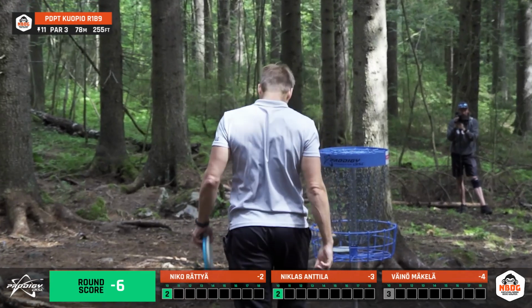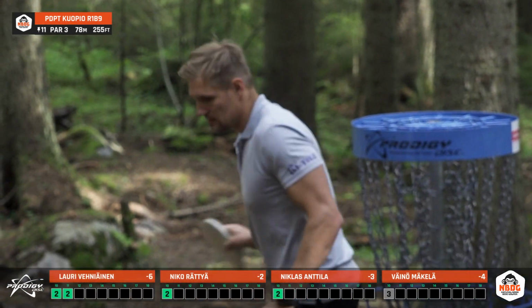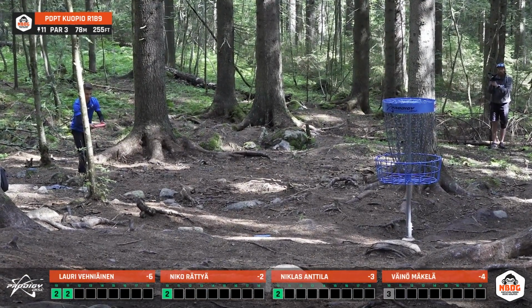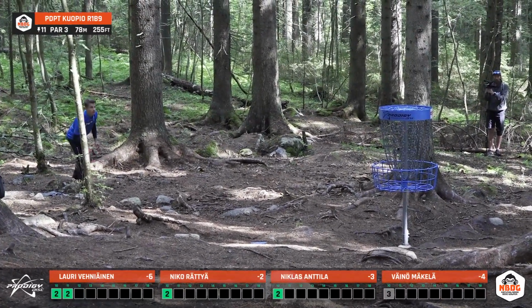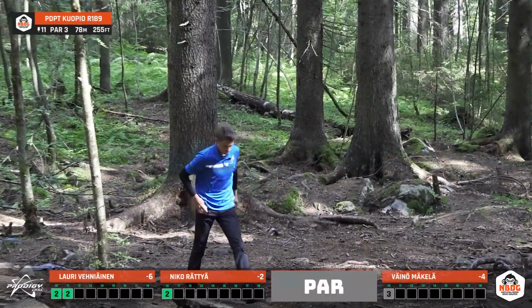Yeah, the ground around this basket just looks like a disc golfer's nightmare, a horror film. Just the roots, the hard-packed ground, the rocks, the downhill. It's got a little bit of everything to make you really hate it. Yeah. Great comebacker by Niklas.